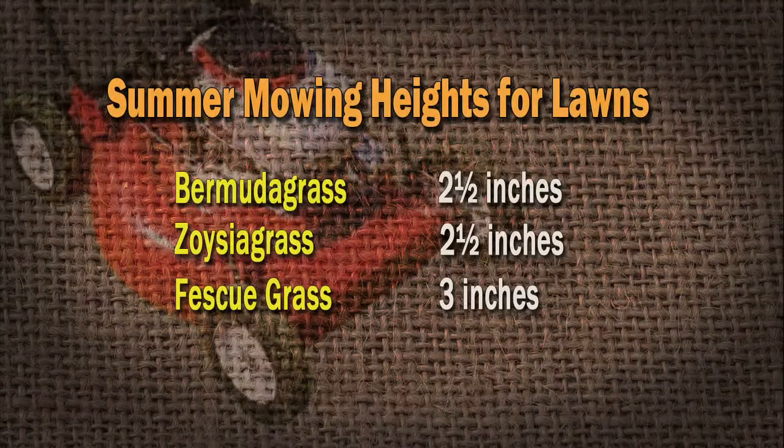But managing that turf, a really good thick turf, and cutting your grass at the right height makes a difference. You want to keep that Bermuda grass about 2.5 inches tall. Zoysia grass about the same length, 2.5 inches tall in that area. And then your fescue maybe just a little taller, especially during the summertime. Because it's not doing a whole lot of growing during the summertime, but you want to keep it tall to protect the root system.